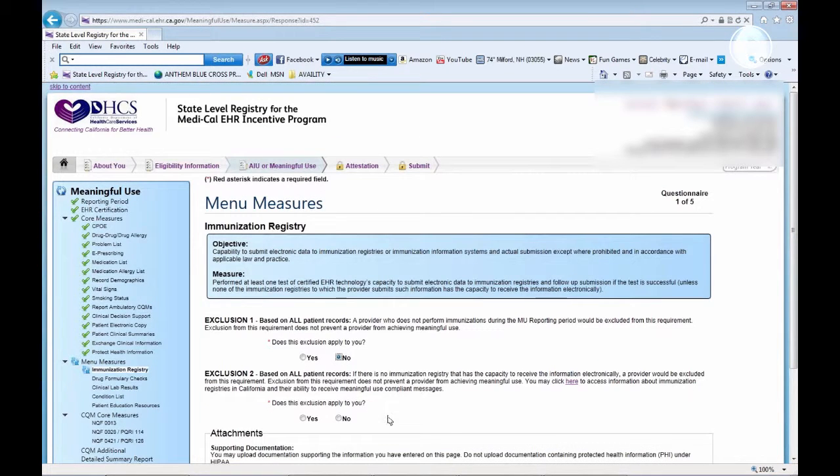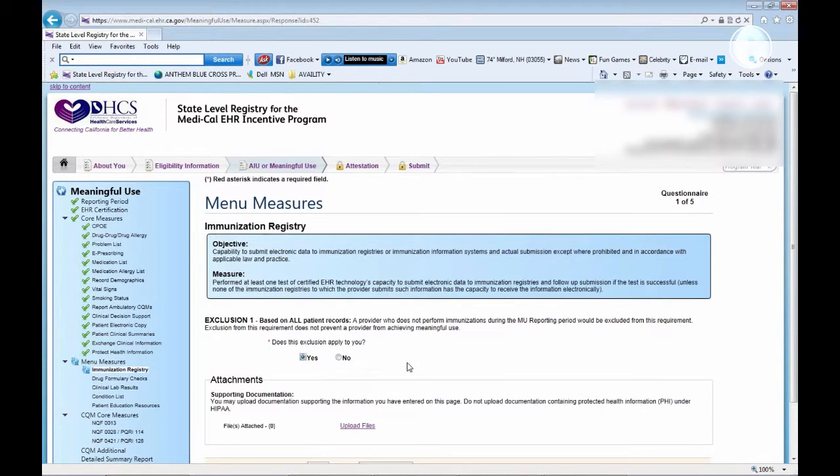For immunization registry, there are 2 exclusions. If one or both exclusions are yes, it does not prevent the provider from meeting meaningful use. Each exclusion is based on all patient records. The first exclusion applies to a provider who did not perform immunizations during the reporting period. The second exclusion applies if there is no immunization registry that is able to electronically receive the information.